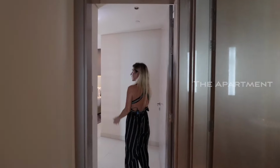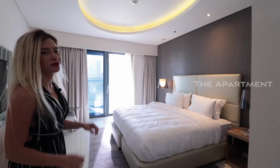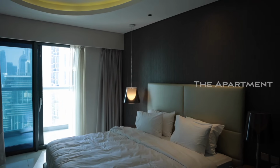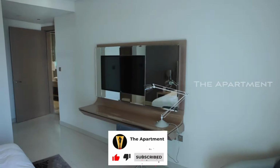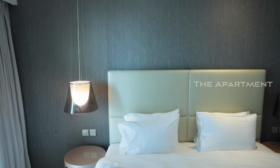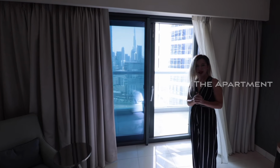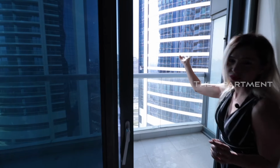And here's our bedroom number two. They use cream tones in here. It definitely adds warmth to the place. Our king size bed in the center of the room, and I really like the ceiling design. And this is your desk, and you can see the TV inside the mirror. We have direct access to the balcony again, and this view has Dubai skyline, Burj Khalifa views.